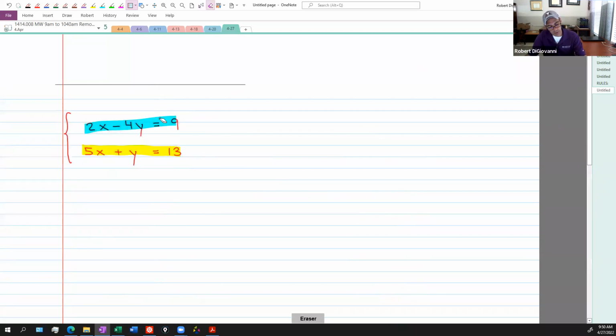All right, so let me get rid of that highlight there. Okay, trying to solve this. So again, I'm not doing substitution, I'm doing elimination. So I'm going to start by looking at the X's. If I add those X's together right now, I'd get 7X and they wouldn't go away, would they? If I add the Y's together, negative 4Y and positive Y, that's going to give me negative 3Y and they don't go away, right? So neither one of them goes away if I add them together right now. Go with me?